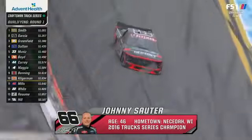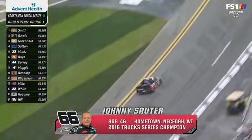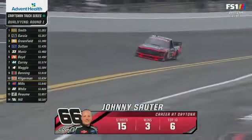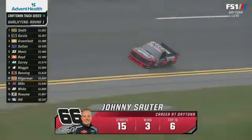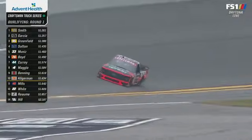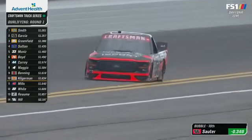Speaking of young cats, here's Johnny Sauter. We'll go the other end of the spectrum. Yes, champion. The young age of 46, former champion, former Daytona winner. Saw him in the truck garage. He's like, I never know when my next truck race is. Duke Thorson called me up, invited me to come here for Daytona. He's like, you can't turn it down. So it's good to see old Johnny back in the saddle. You darn right it is. Good looking truck.